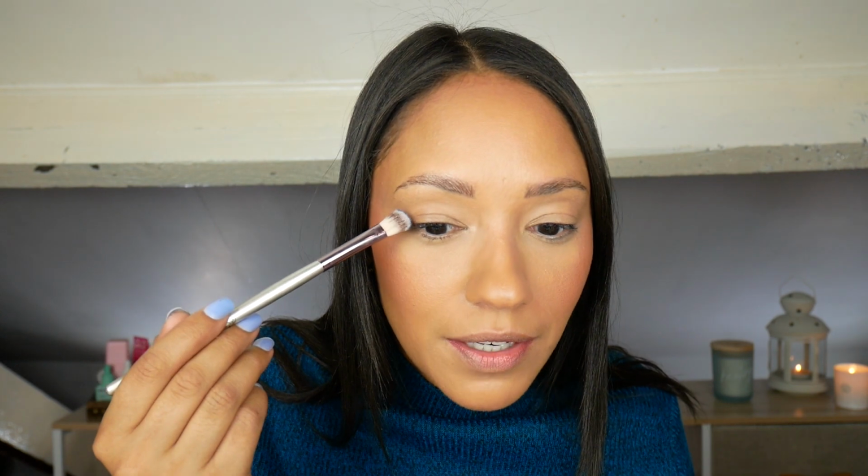What I am going to do is take a flat fluffy brush. That's difficult to say. And I'm going to go in with this blue called Morph. I don't know what's up with me and holding it upside down, but I'm going to go in with that midnight blue. And this I'm just going to, let me tilt my mirror up, this I'm just going to pack on the outer corner. Something like that. Just a little rough outline.